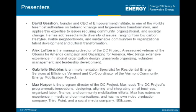We have Gabrielle Stebbins from Efficiency Vermont, who is an implementation specialist for residential efficiency services. She's also the co-coordinator of the Vermont Community Energy Mobilization Project, and she'll be talking about that project today. And finally, we have Max Harper, who's the program director of the DC Project. He'll be talking about some of the metrics to think about as you design programs to figure out what's working and what's not, how to track success, how to figure out which of the strategies that you're trying works better than other strategies. Has done some really great thinking about that. So we're excited to hear all these speakers today.